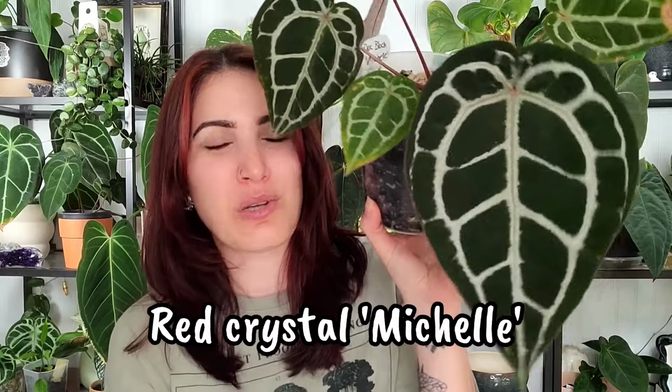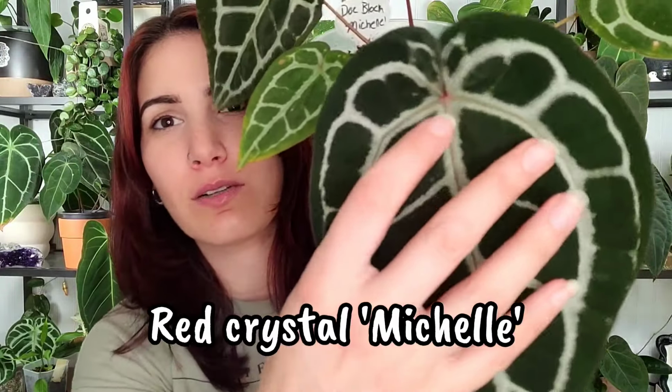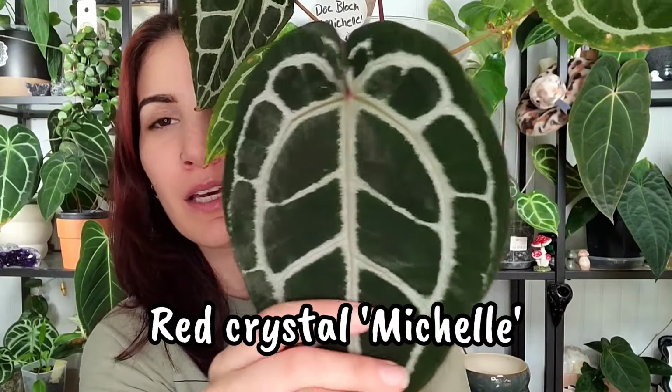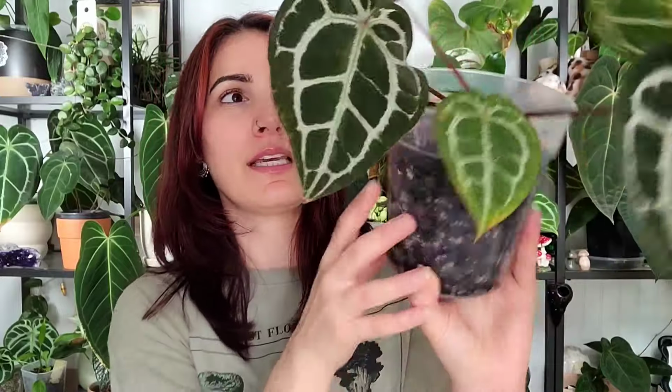She's stunning. Absolutely stunning. All right, you guys, number three on my list of Anthurium that I am excited about is my Anthurium Michelle. So she is a red crystal. She's just a really nice dark red crystal who still holds on to some of the pink in her veining. You can see it on the petioles and on the backs of the leaves. Her new leaves come in pink.